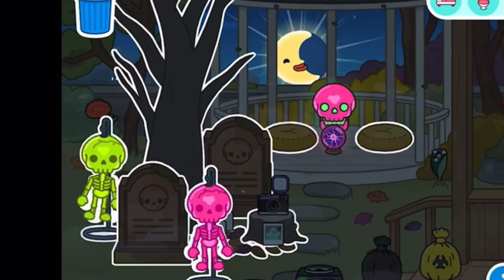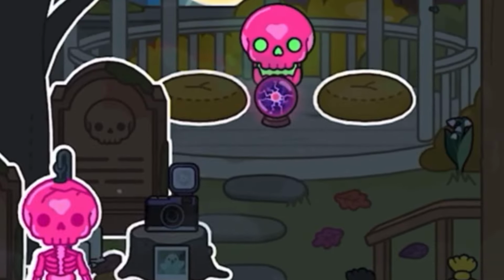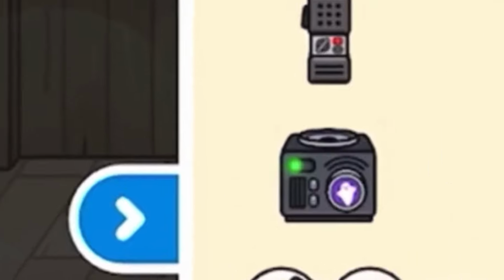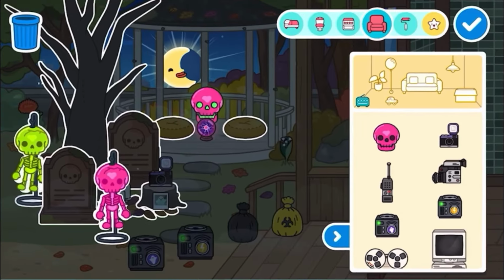We got some gravestones. We got a huge tree we can place. We got these skeleton guys, and we got a bunch of stuff here. We got a bunch of kind of electrical items. We can maybe make some ghosts or some thunder, lightning. That would be so cool.